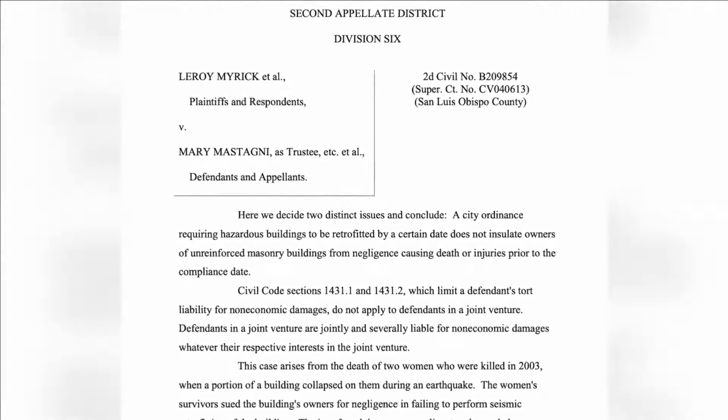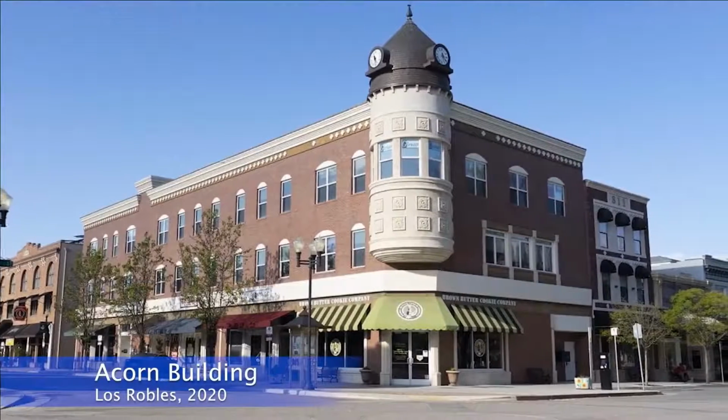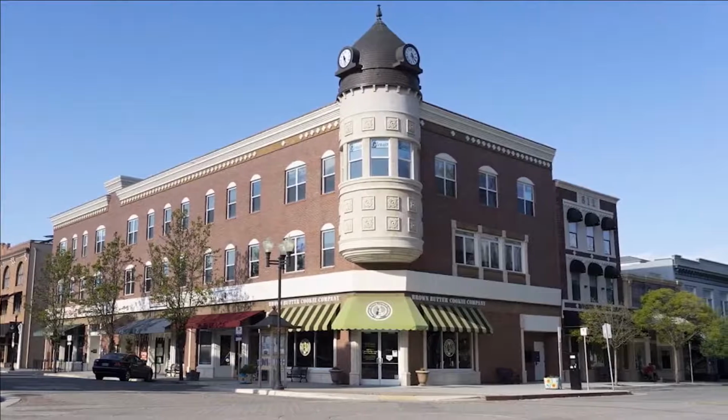Are there examples that you can think of where owners were caught unawares and paid a price for not taking proactive steps to retrofit their buildings? "There was a case that came out of the December 22nd, 2003 San Simeon earthquake, from Paso Robles, where it's a perfect example of what you're asking about. In the Acorn Building, the city projected dates way out into the future. And the owner had a very dangerous building but had not put into it the necessary work in order to make sure that the building had come into compliance."